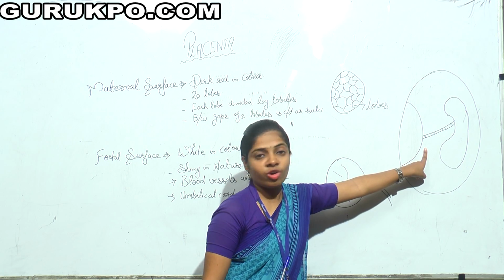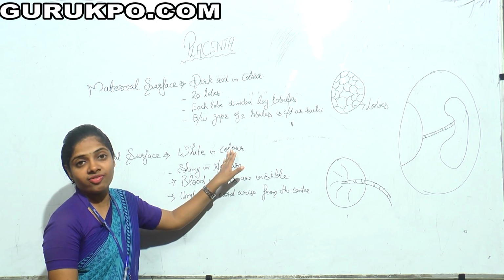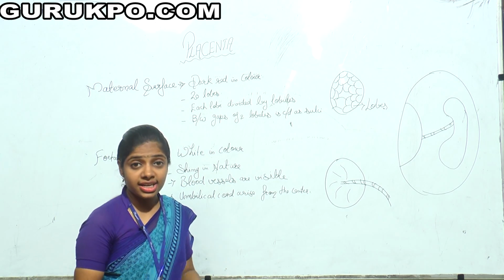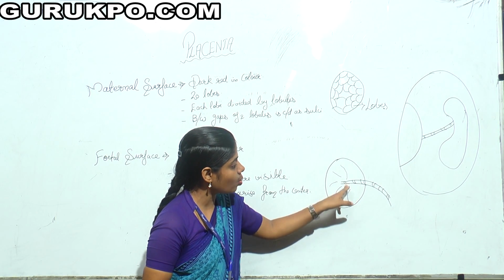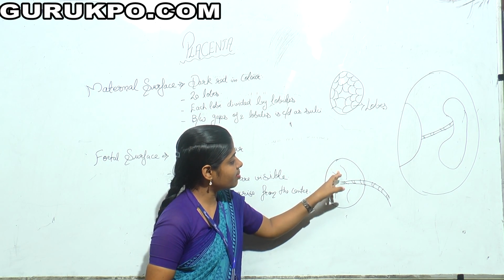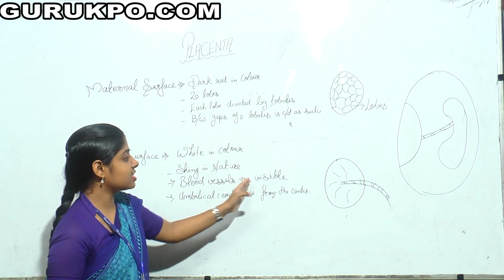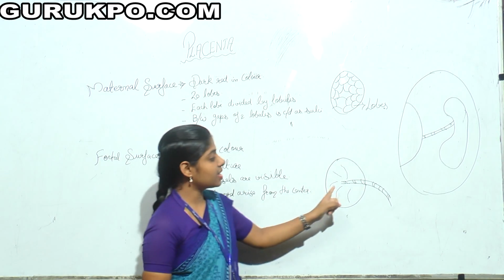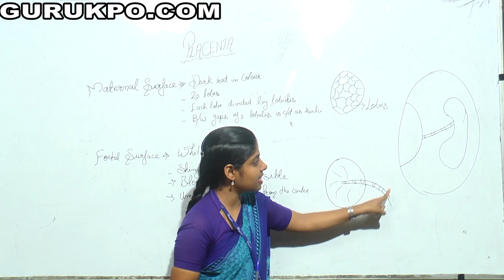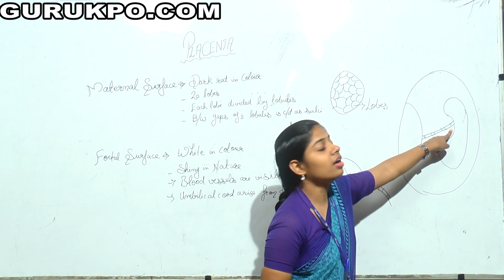Now we move on to the fetal surface. The fetal surface is white in color. It is shiny in appearance and we can see the blood vessels over here. The blood vessels from the umbilical cord spread over the placenta. The umbilical cord arises from the center of the placenta and it will connect to the fetus.